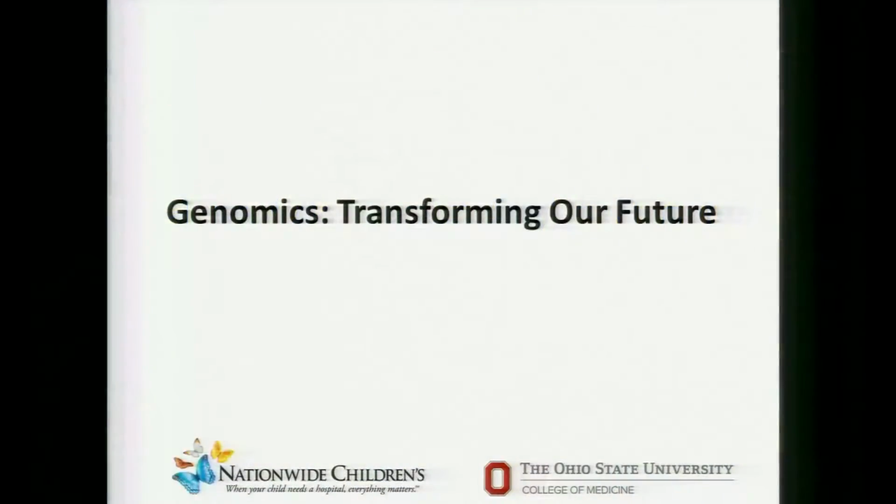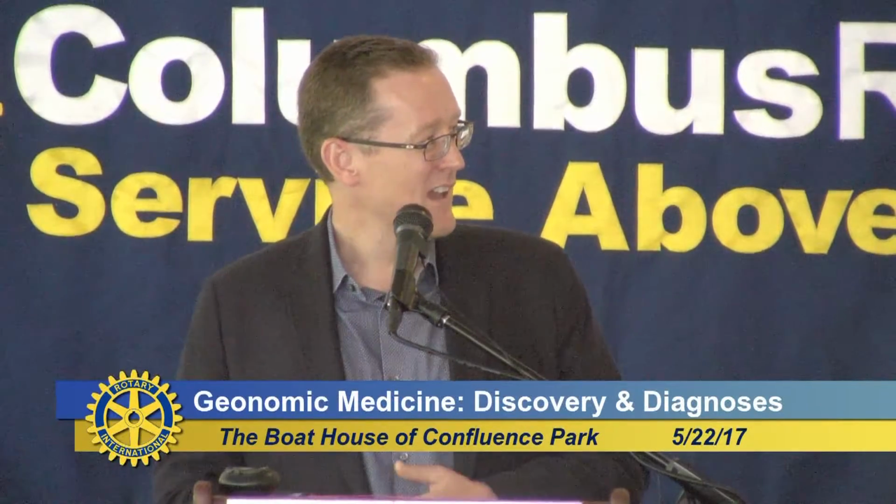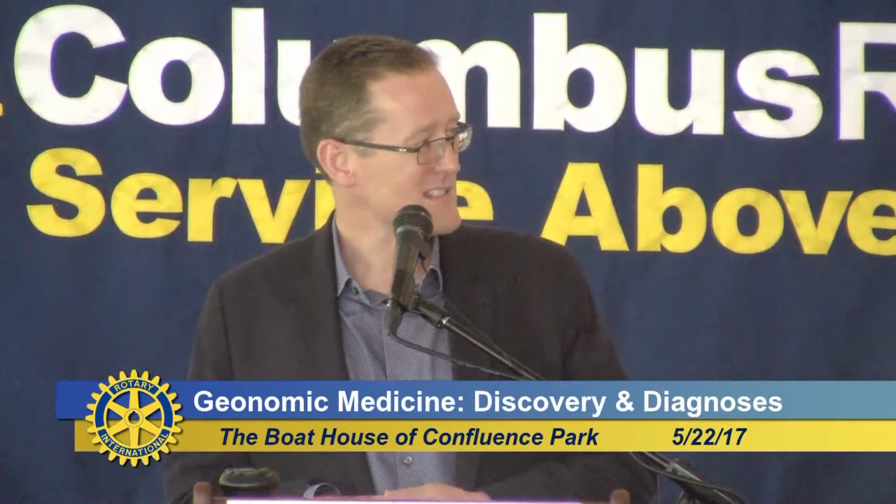So how do we see this moving forward? Where do we see this genomic technology going as we look to the future? Well, if you were reading the Columbus Dispatch last May, they published this article announcing that Children's had landed 2 of the top genomic scientists, and these are Rick Wilson and Elaine Mardis. In my field, these are rock stars. It would be amazing if we got them. And they actually decided to come to Children's, and they started just this fall.